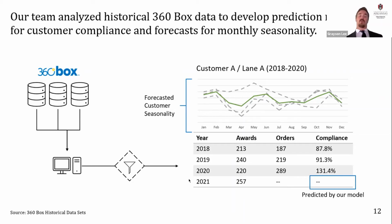An example of what we wanted to see in seasonality is shown in the top right. This is again looking at when a customer has been moving freight in the past and using that to forecast when we think they're going to be moving freight on future contracts. And then just below that, very similar, looking at historical compliance for a customer and using statistics to forecast what we believe the compliance of that customer will be on future contracts.